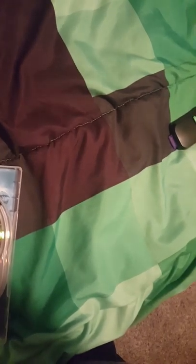This is what Sorcerer's Stone looks like out of the case. This is what Chamber of Secrets looks like. Because I really need to watch the Prisoner of Azkaban. That's what Chamber of Secrets looks like.